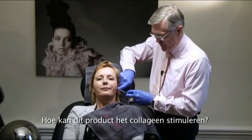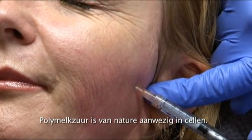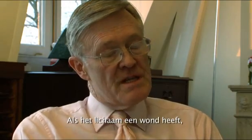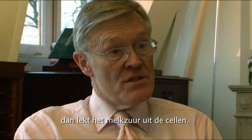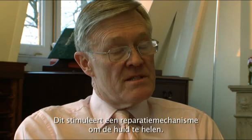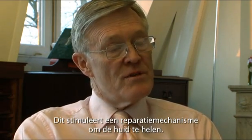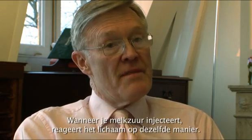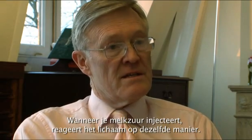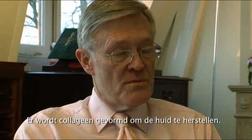How can this product stimulate the collagen? Polylactic acid, or lactic acid, is a normal constituent in cells in our body. And when the body suffers an injury, the lactic acid leaches out into the extracellular tissue. When it gets out of the cells, it stimulates the body to effect a repair mechanism in order to re-establish the cellular entirety. And therefore, when you place lactic acid into the tissue, the body recognizes it as being not in a cell, and so it generates collagen to try and restore what it perceives as damage.